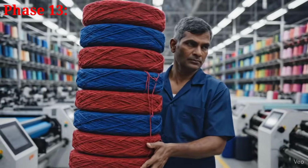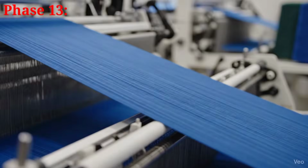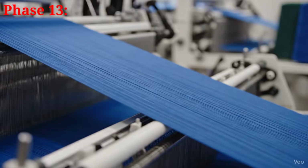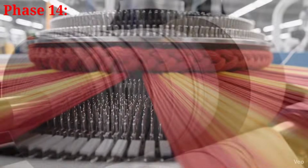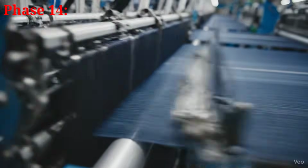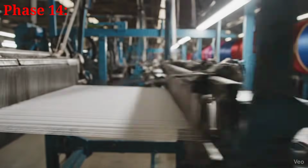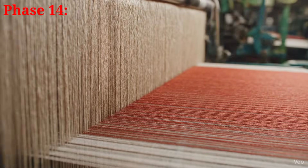Phase 13. The prepared yarn is now ready to become the final garment. Phase 14. The yarn is either loaded onto the loom machine for weaving to make fabrics like denim or poplin, or onto the knitting machine to make soft t-shirt or sweatshirt fabric.